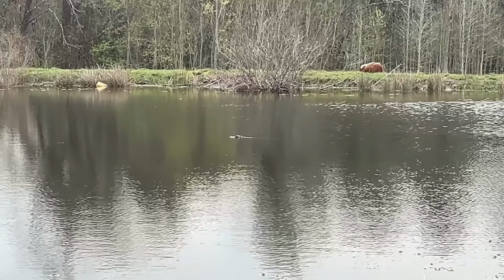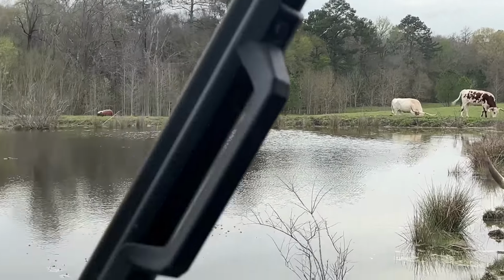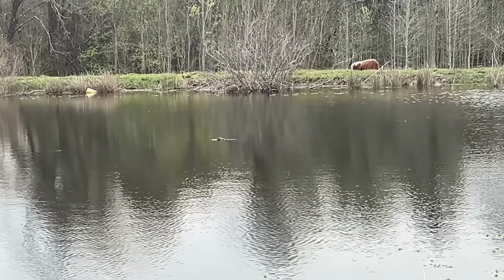Was an alligator. My friends, that right there is an alligator. That's an alligator in our pond. And we have all of our cows and our calves drinking from this pond. Our dogs are swimming in this water, and there's an alligator, dang it.